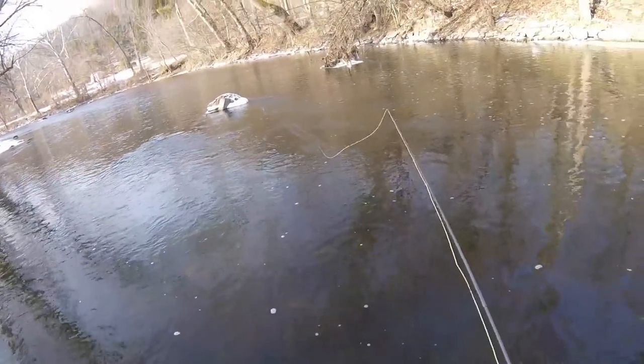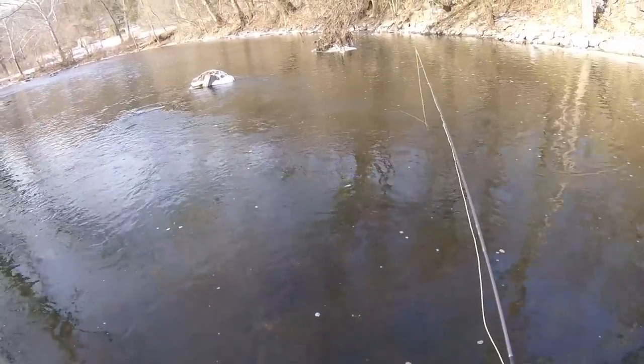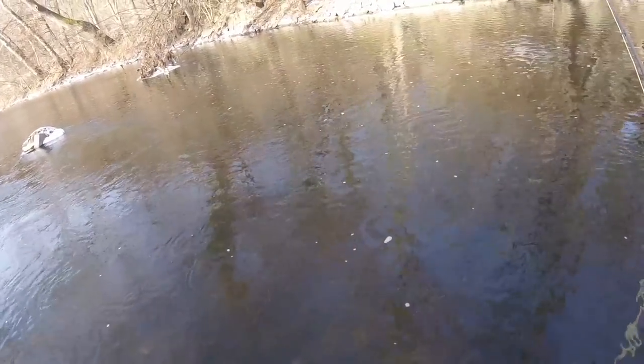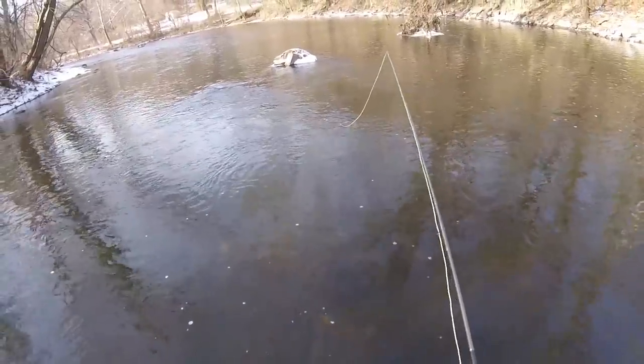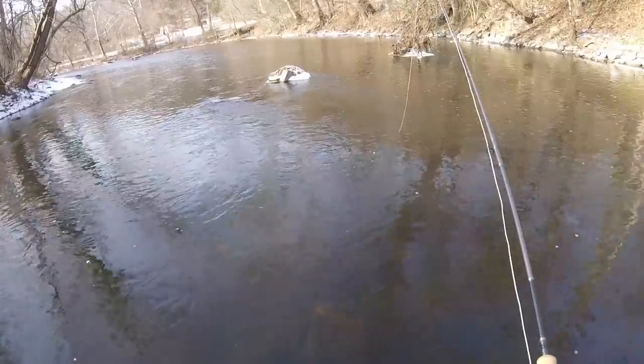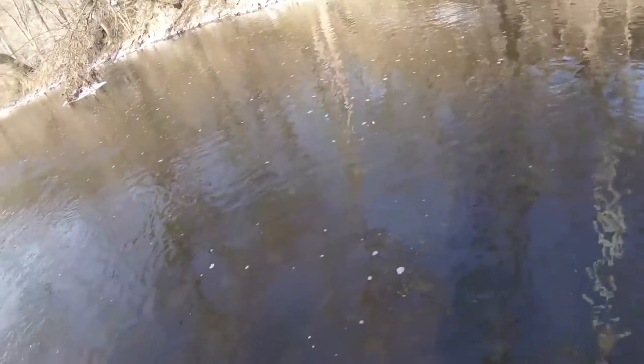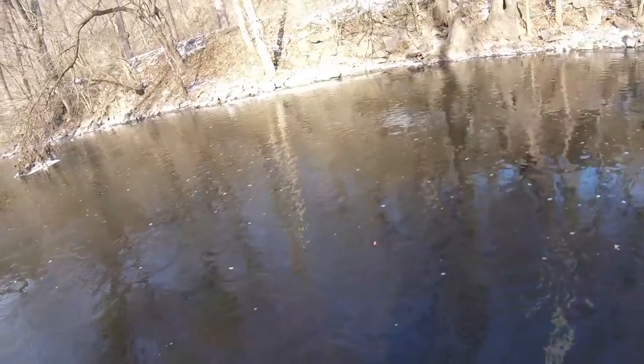Okay guys, I'm gonna fish up here, take a few casts. Might have to adjust my indicator. Guys, you know what? It takes work and patience, but now I'm getting into deeper water. You really have to adjust your indicator and add and take away split shots in the different water depths you're fishing. And right now, I gotta add a split shot and adjust my indicator because I'm in deeper water.